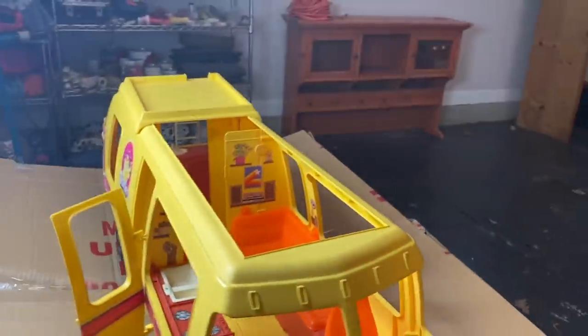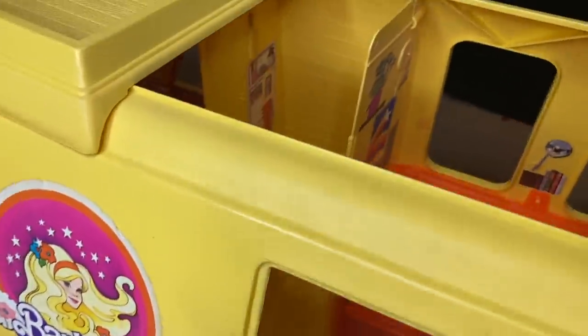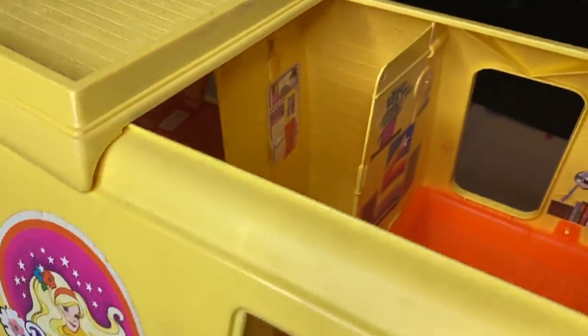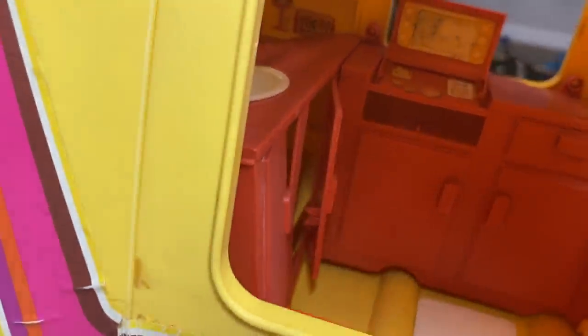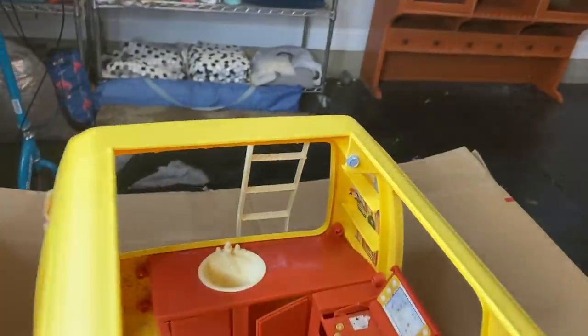This original upholstery, which I believe we will be painting. It's got a shower here, but the shower door is missing. We might have to make a little shower curtain. And then we've got this back kitchenette area and where Barbie does her makeup, it looks like, and some of these fun original stickers. This top deck is here.